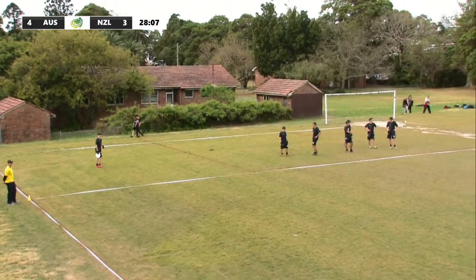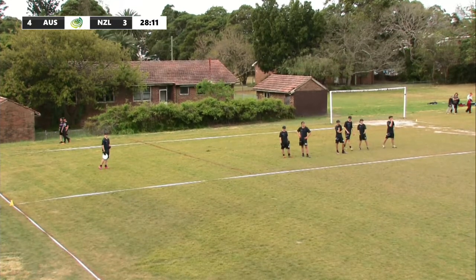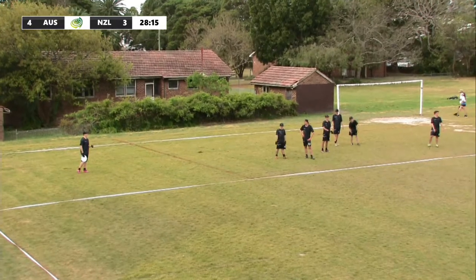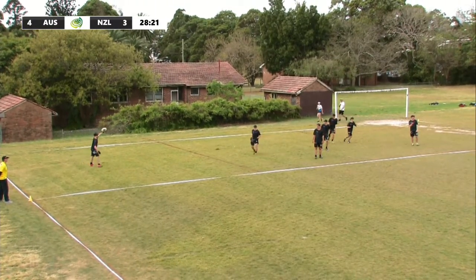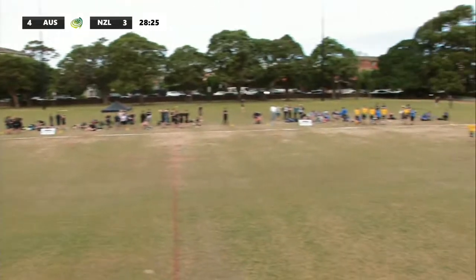It is 4-3, so no one pulling away at this stage. 28 minutes played. It was 80-minute game. It was commented a few points ago that Australia had the momentum. Again, in their calm way, New Zealand just pegging a couple back, and before you know it, without even realising it, I think New Zealand have snuck back the momentum.